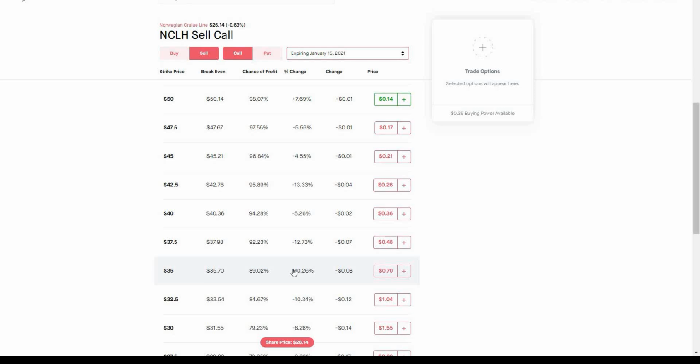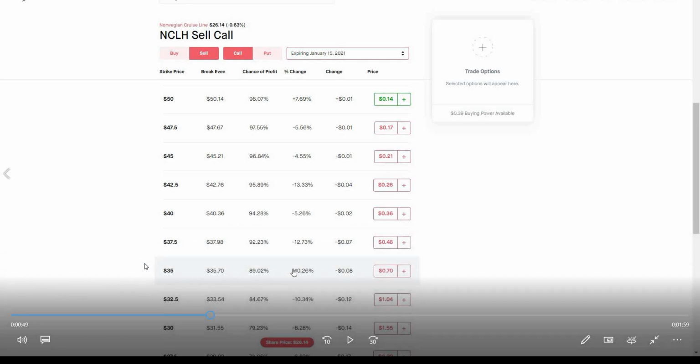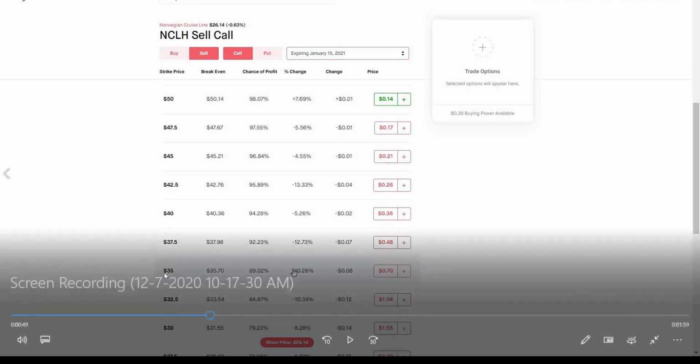$35 by January 15th is pretty far out of the money, and it's a pretty far stretch. $10 in one month. This thing doesn't move like that. It's not that volatile. And on top of that, Norwegian has said that they will not be continuing. They will not start up their sailing until March 31st at the earliest. So they're down until March 31st. This thing has been going up on vaccine news, which is good, but I don't see it going up $10 by January 15th. So I'm pretty sure I'll get to keep my shares and pocket the $69.